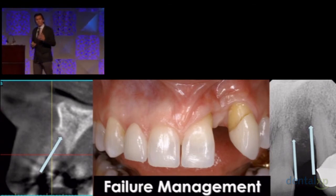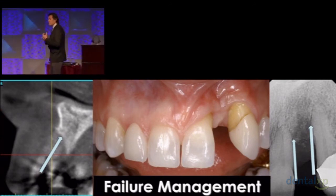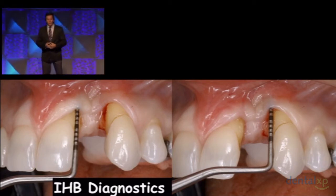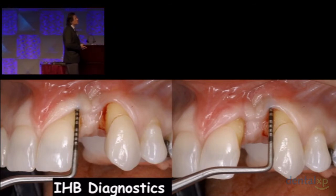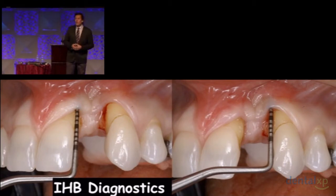So we start to envision, as Mike said, looking at all the available technologies to first diagnose the case. Bone sounding, something that we introduced in 1998, the interproximal height of bone. Understanding that we have, these are 15 millimeter Michigan probes, that you are more than 15 millimeters from the contact point on the canine. You're roughly 14 to 15 millimeters on the central incisor when you get down to bone.